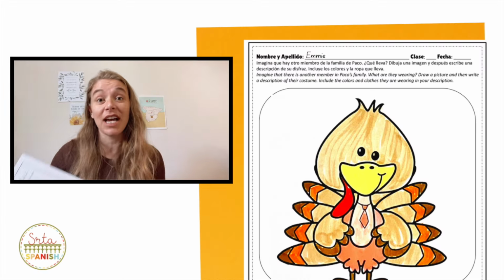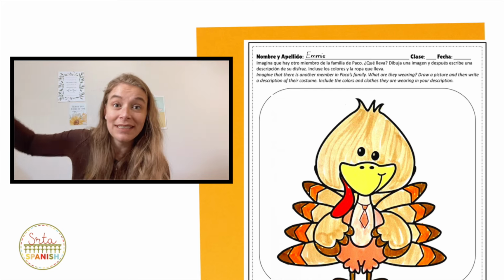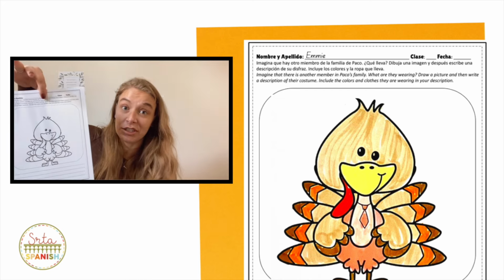I love gallery walks. So the way that you're going to do it with this one is after your students are done coloring, decorating, describing, hang them up. This is your gallery walk material for the input. For the gallery walk, you know that I am a big fan of having some sort of piece that the students are doing with it.